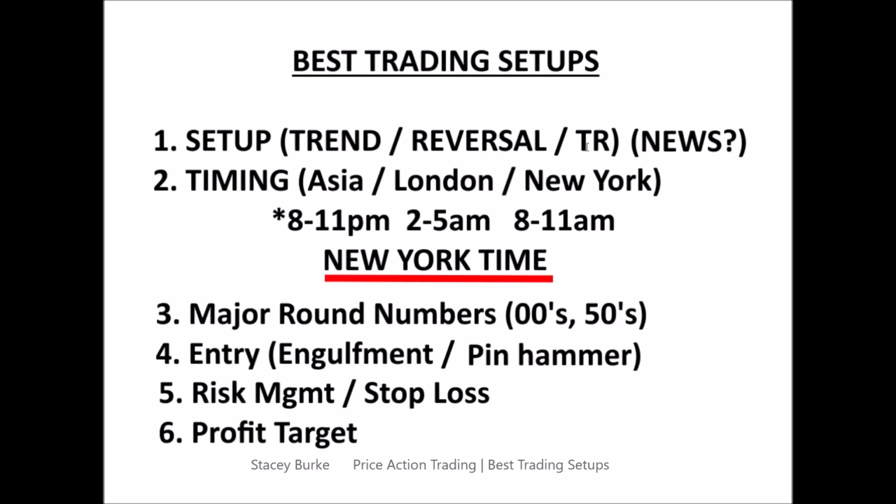Now, something I haven't hammered over much in the playbook was major round numbers, double zeros and 50s. Just to clarify, some traders have asked, what do you mean by double zeros and 50s? That is the price on the right-hand side of the screen. Part of the reason I did not go over that in depth in the best trade setups playbook is that it took too much information for traders. It added another variable, and it's not critical. But as we will go over today, if you're using MT4, the Sweet Spots indicator is a free download that you can use for major round numbers.